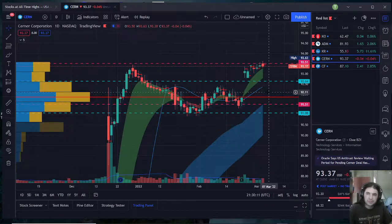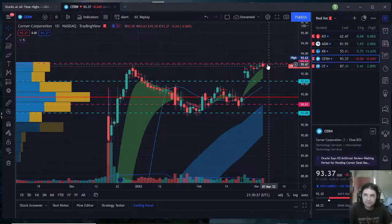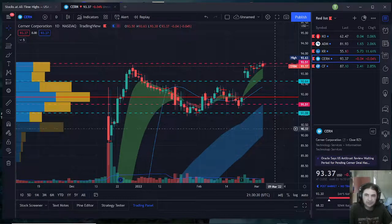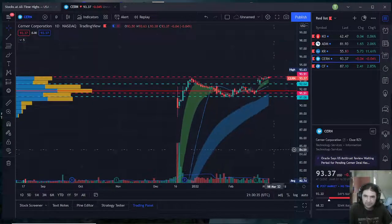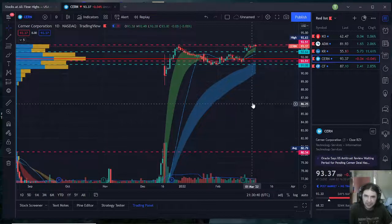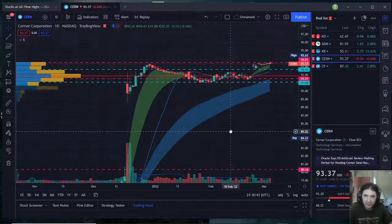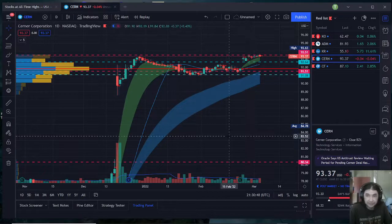Maybe I'd be looking to move in some calls. I guess 92.5. Really like to see some more upward movement and then a pullback, probably to that 93.5 level. If it breaks below 91, it's got a huge gap down to 80. I don't know what the guidance was when they did their earnings call, but it did leave a huge gap behind.